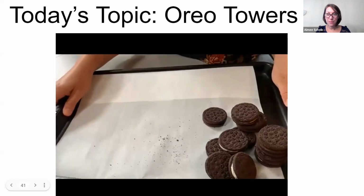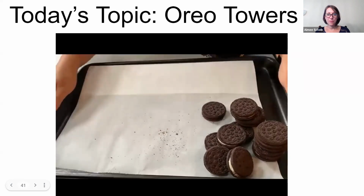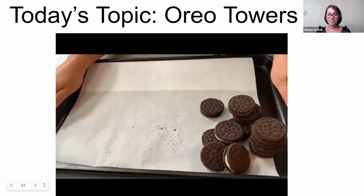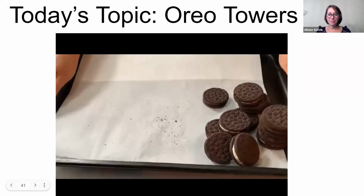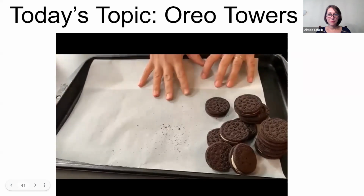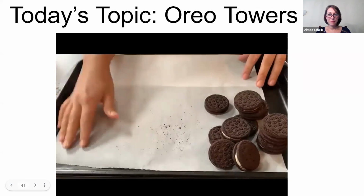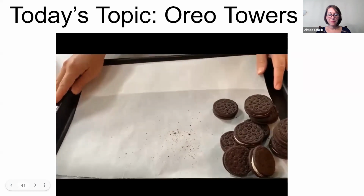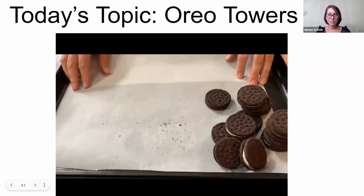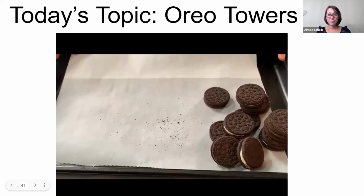Okay, so now we're going to show you what we need for our Oreo tower experiment. I have a pan, so my cookies, if they fall, don't make a mess on my table. You might want to use a pan underneath your towers also. You can put tin foil in the bottom, or you can leave your pan plain. You put some white parchment paper underneath. Ooh, that's a good skill for visual efficiency because white paper and brown cookies make for a good contrast.